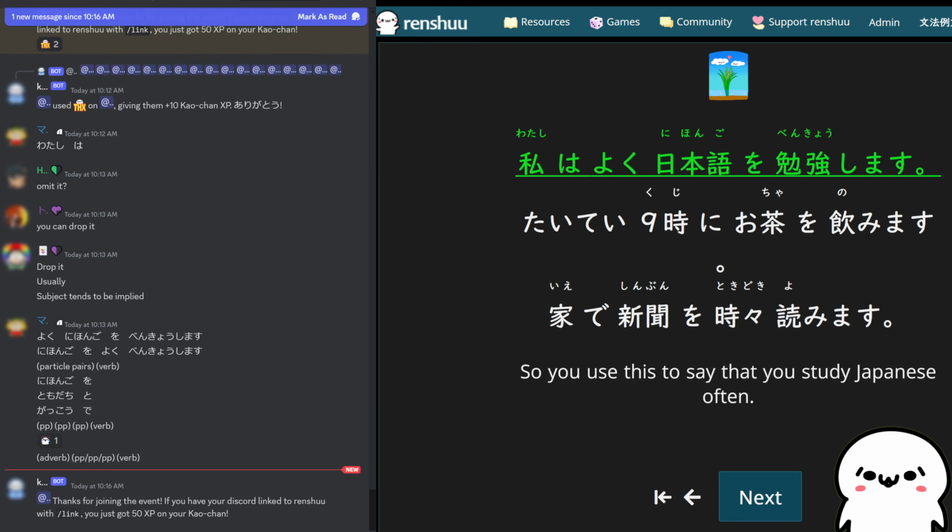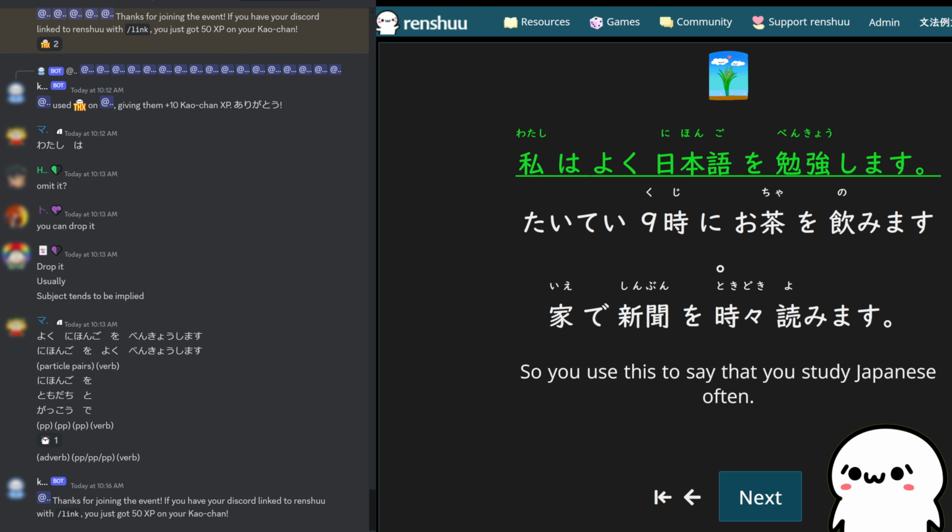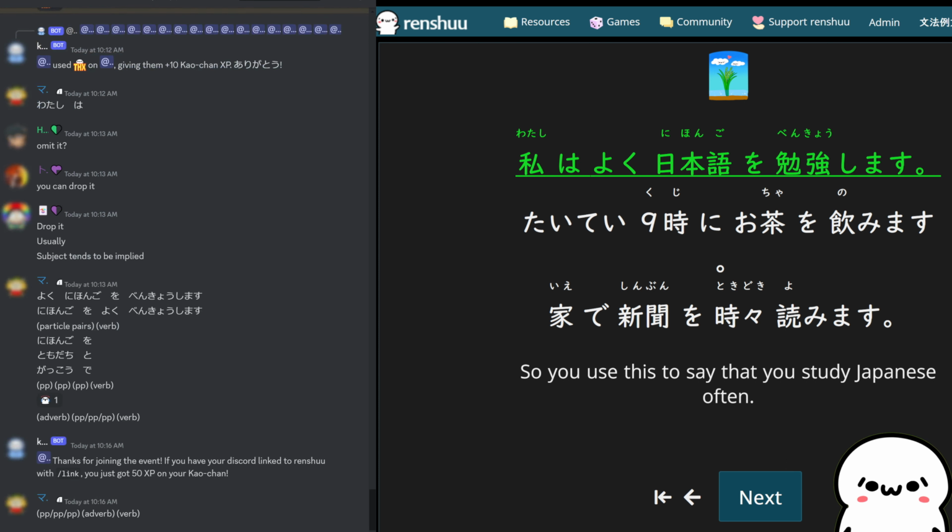It could go at the very front, and that's in front of all those verb helpers, all those particle pairs. It could go at the very front, or you can drop it right in front of the verb, like that.